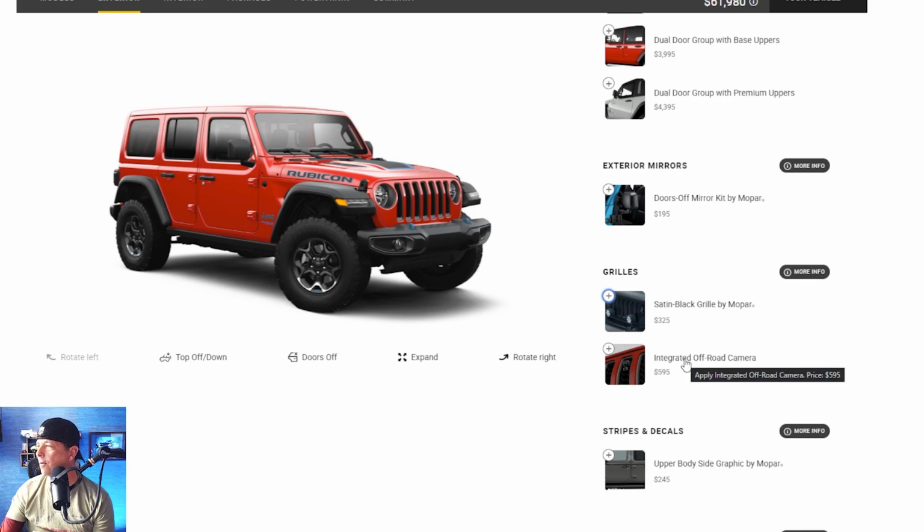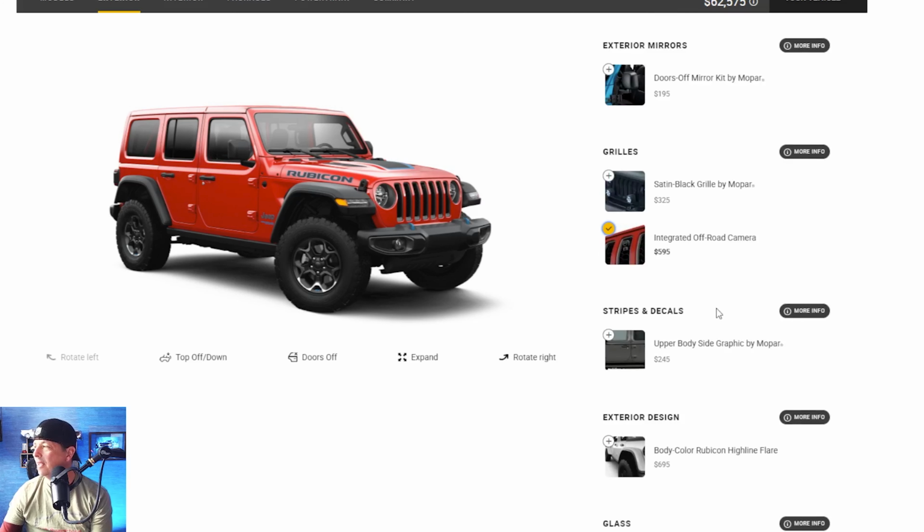Integrated off-road camera. I wish they would click this and it's going to pop up there. It popped in right there. But it's just an off-road camera. It's pretty nice. You click it on, you've got this nice big screen. I think it's an 8-inch or so screen in this thing, and you can see in front of you when you're off-roading. It's $600. Do we need that though? I'm going to say yes. I would add that because we haven't added a ton of options just yet. Graphics on the side, no thank you.